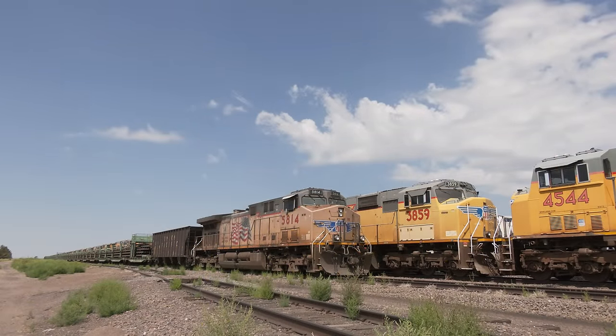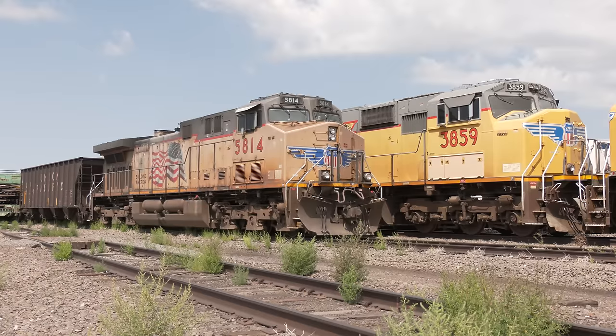The rail train is powered by UP-5814. This GE is classified by the UP as an AC-4400CW CTE. It was delivered to Union Pacific in February of 2002.